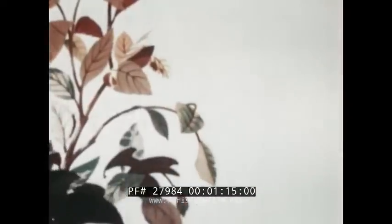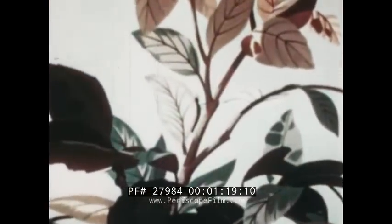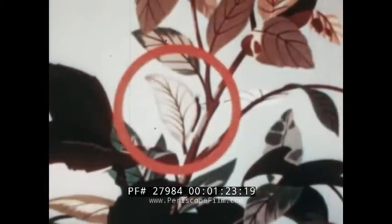Still another type of camouflage is that used by this butterfly, which attracts your attention with its bright colors. Now, it's difficult for you to find it now because you're looking for those same bright colors. But if you study these leaves closely and are looking for a butterfly that looks like a leaf, you'll be able to pick him out.